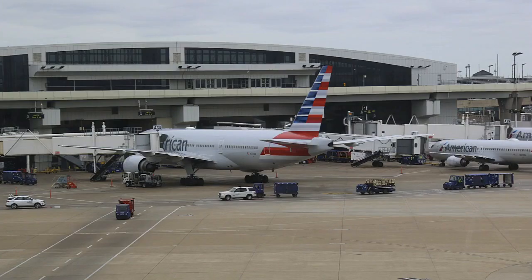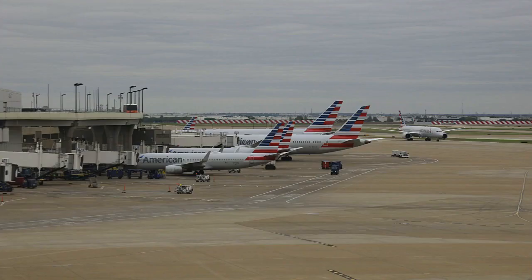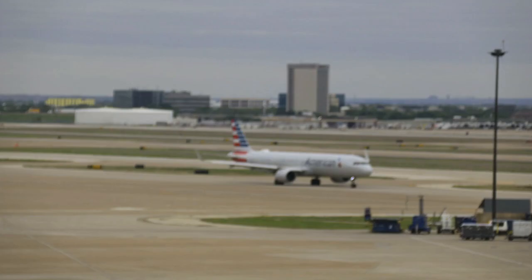And also we have 777 Alpha November, one of the first American 777-200ERs delivered back in the 2000s range. So really cool to see that too. And also really cool to get a third wide body in there on the corner right here. So that was really cool to see too. So there's another American 787.